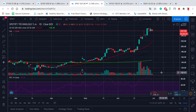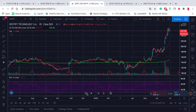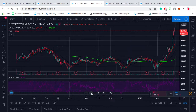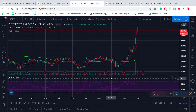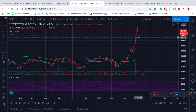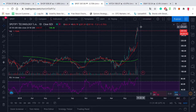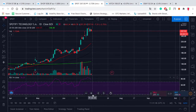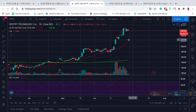Okay, Spotify. This one is up quite a bit. We can see Spotify RSI levels that we have never seen before. And it just went straight up, rocketed up from $100 all the way up to $275, I would say, intraday. So what are we looking for on Spotify? It's already started to come down now. So what can we do now?